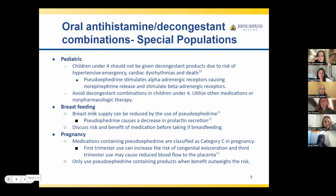Breast milk supply may also be reduced by the use of pseudoephedrine due to a decrease in prolactin secretion. Therefore, the risk-benefit of taking these medications should be discussed with a provider. And pregnant patients should try to avoid pseudoephedrine because they are considered category C by the FDA. They've been shown to have teratogenic effects.